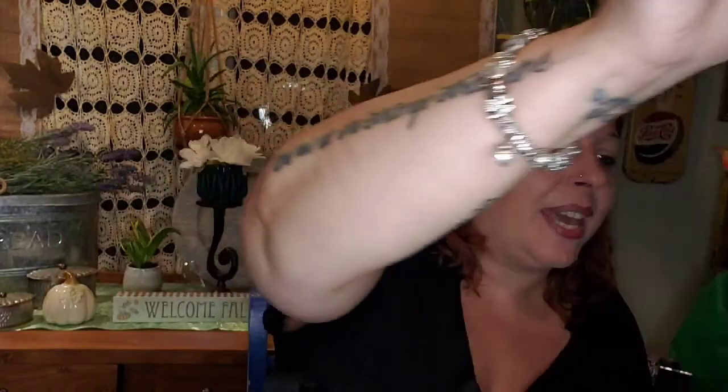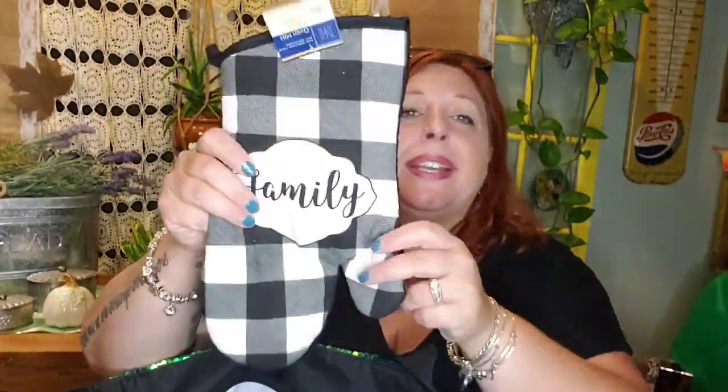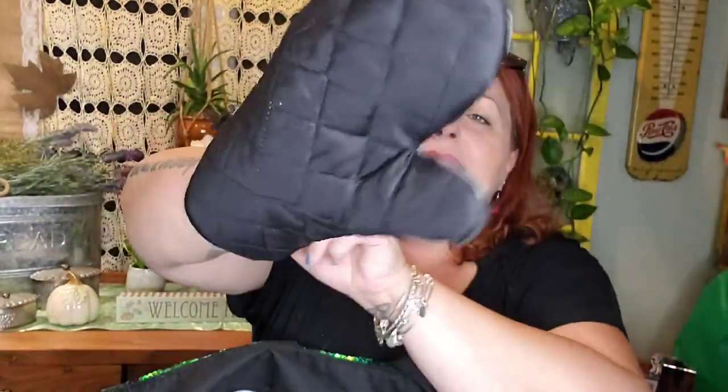I did get another one. It says family. So cute. The buffalo check is just so cute. I love this pattern that they made. I think that people are gonna love it. I did get another blessed. I'm sorry, I just keep showing you the same towel over and over again. Okay, here it is. This one says family. So I got one that said family and one that said blessed.